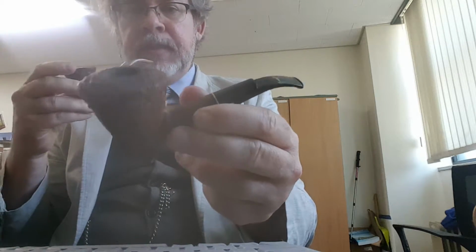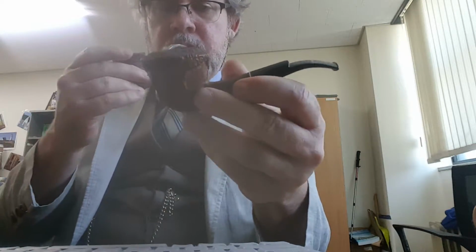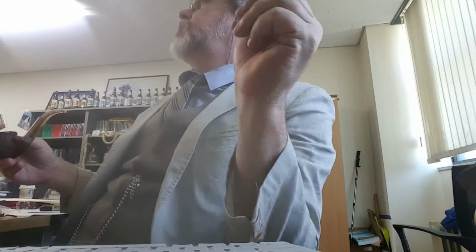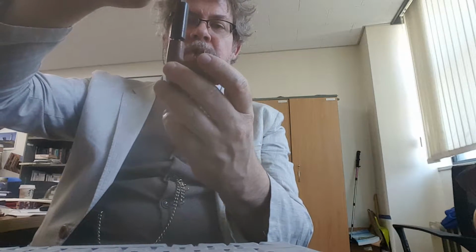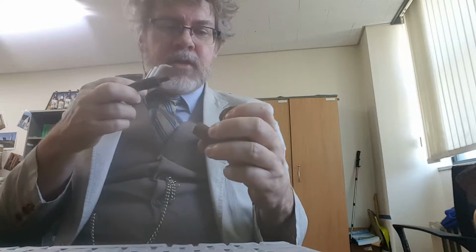This one is a big bowl, but it's not a big chamber, so it tends to smoke pretty quickly. The first pipe I ever bought that wasn't something from the drugstore or out of the basket was an Ascorti. Don't have that one here. And one more I have. This needs a little bit of work because it is amazingly loose. Look how easy it goes back in. I mean, it would fall out.